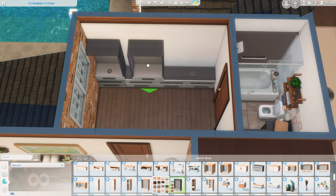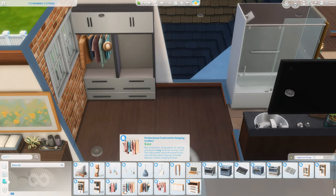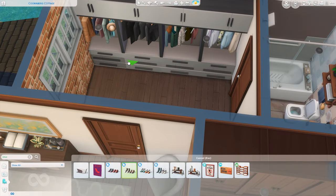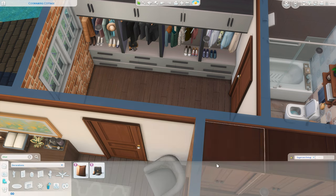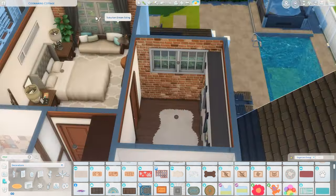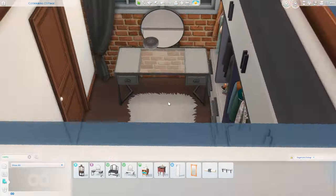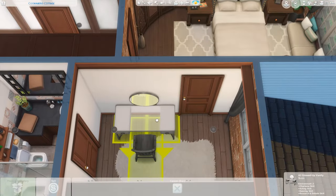I don't do this very often, but we do have these modular closet pieces that we got with Dream Home Decorator. So that's what I'm using here, in a combination of clothes from Horse Ranch and High School Years. And then just putting like some shoes and bags and piled up clothes and stuff in here. And we also got a rug. And I also ended up adding a vanity into this room as well. The one I used is from Modern Luxe, but there are two other ones from Vintage Glamour if you have that stuff pack.